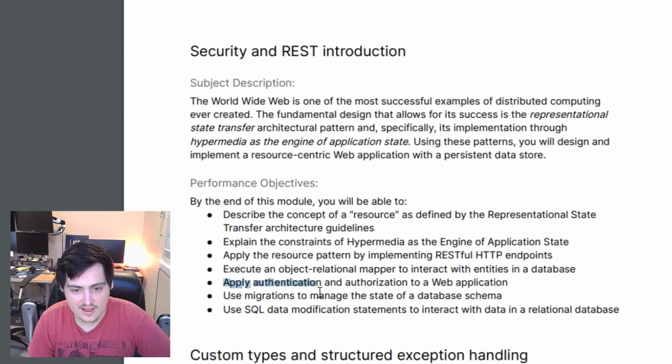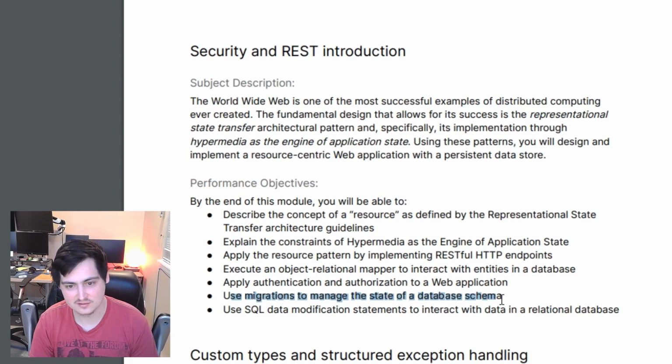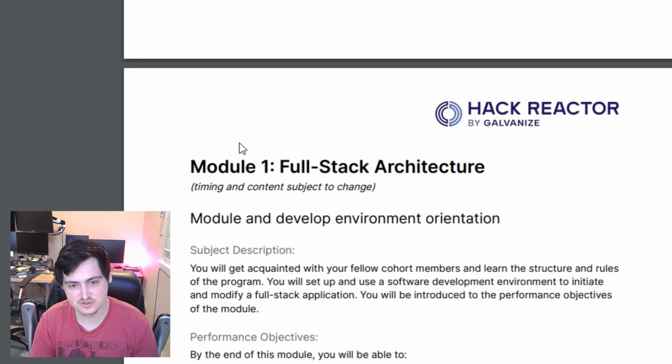And then they want you to add authentication and authorization. So this is something I've talked about before. I don't really think that this is super necessary to go into in depth. Use migrations to manage the state of a database schema. This seems a little aggressive for the second module, or this is still the first module.